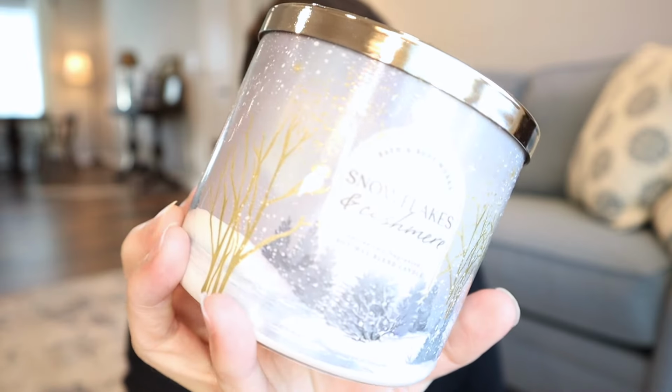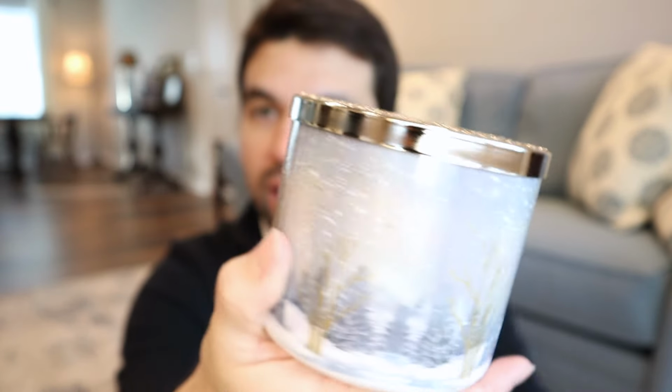Moving on, in that collection we have Snowflakes and Cashmere, which I don't think I saw as one of the ones that are in store. So is this an online exclusive again like it was last year? And so we have that here, another beautiful label, and that's what that looks like. And it has the same lid on it. Let's see, vanilla cashmere cream, caramel woods, and frosted clementine. And I've had this body care before, but this is my first time having the candle.